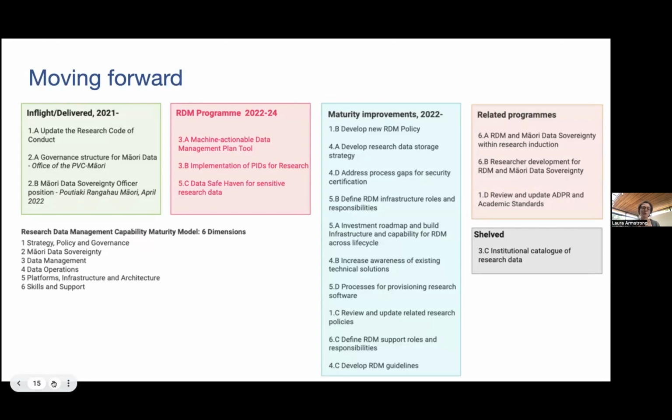So across the different dimensions of strategy and policy, or Māori data sovereignty, or data management, there were different pockets of best practice, but as a whole, the institution was not where it wanted to be. So these recommendations were constructed around how do we move the institution as a whole to that level 3 within the maturity model. So some of the things that we got going with really quickly.